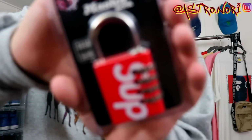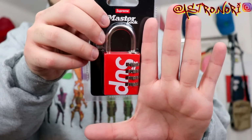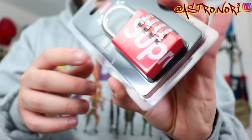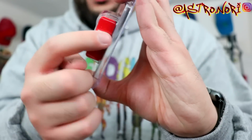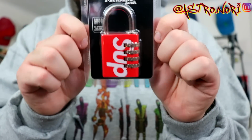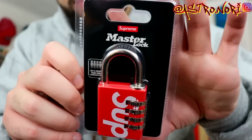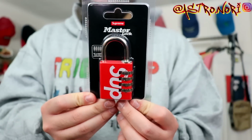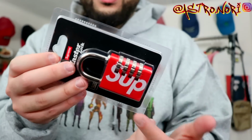And in this package, we got the Master Lock. Now this is fire, bro. The size on this is fairly decent in my opinion. It looked like it was gonna be smaller, but it's all right. Like, this is dope. It got the Supreme wrapping around the bottom of it. I don't feel like I'm gonna open this just yet, but it goes dummy, you feel me? Got that Supreme box logo on the actual packaging. Super sick. I'm probably just gonna put this somewhere in my room until I actually need it for something.